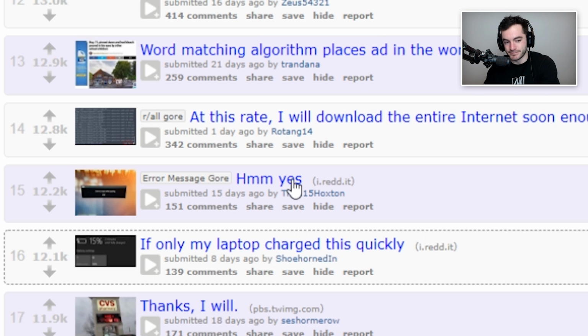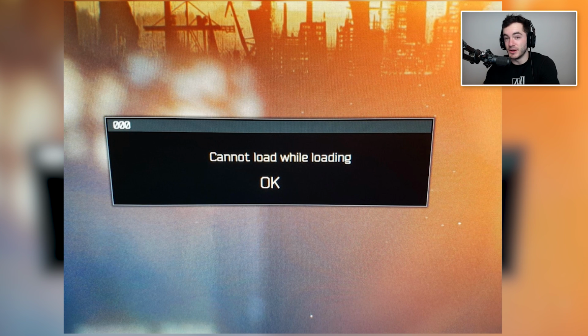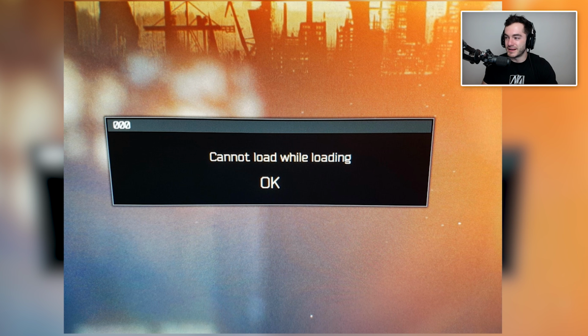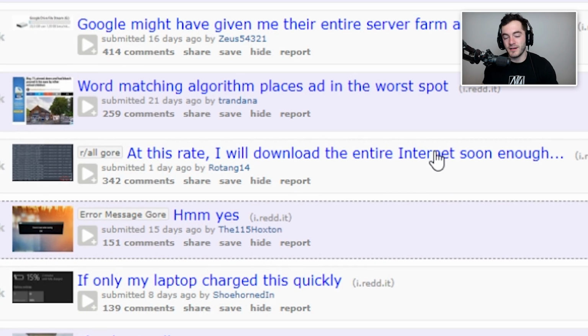That'd be gnarly. Yes. Cannot load while loading. Well, yes. That's gonna be a problem right there. I don't know how you're gonna contend with that one if trying to load, but you can't do that while loading. It's like this infinite loop of it's not gonna work. How do you get around that one? It's like cannot eat while eating. Sorry, it's not possible. I can't. But then how do you eat in the first place if you can't eat when you're eating? I can't browse the internet while browsing the internet. It's not possible. At this rate, I'll download the entire internet soon enough.